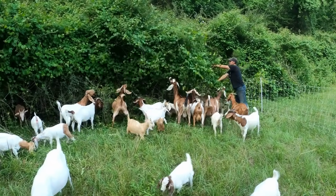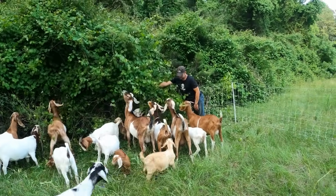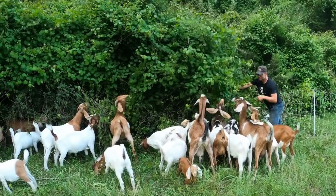So once they come through and clear all the stuff that they can reach, we'll go through and pull a lot of this stuff down. Daryl will even come through with an axe and cut down the small trees, and they will strip all the leaves off that they can get to.